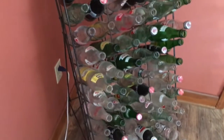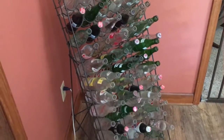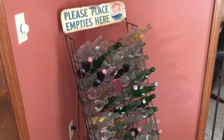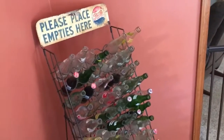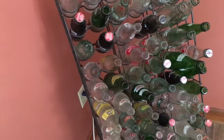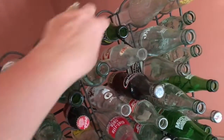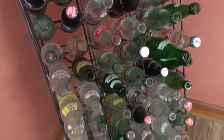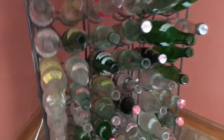I'm going to show you something that my husband and I have been collecting for years and years. And I finally got him this rack for our anniversary this year, so we can put our collection of pop bottles. But I want to show you, when I was reading this recipe, I was looking on here, I have a bottle, I believe from 1933 time-ish.